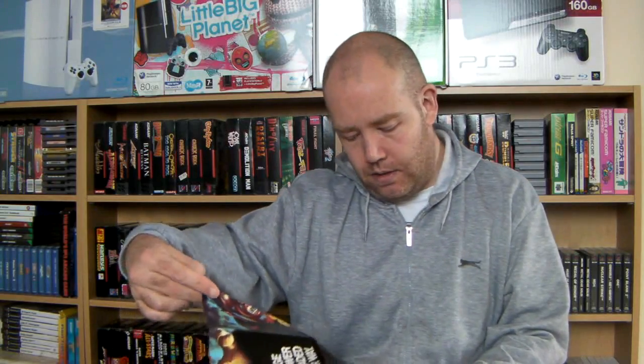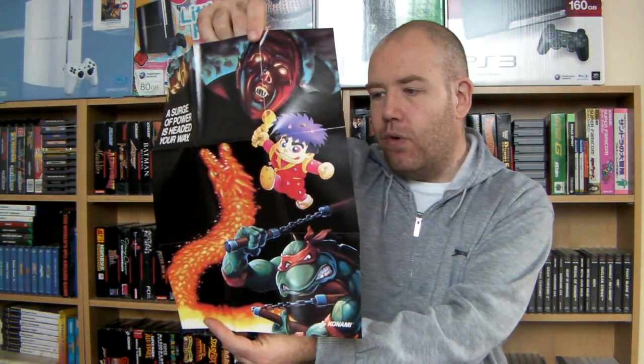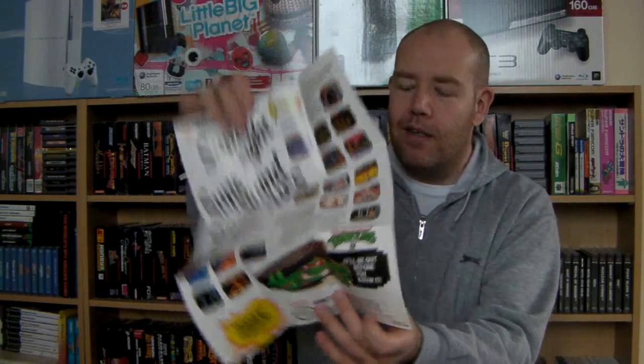So, got a poster that comes with it. Oh wow, I haven't even looked at this yet, that's really cool. Oh, look at that. That is sweet. That is brilliant, I like that. And some gameplay of Turtles 4 on the back, Mystical Ninja and Gradius 3. I got Turtles 4 because it's just a brilliant game, it's a classic. I love these posters, they're fantastic. I really like the way Ramstein fan has got these posters up on the wall. He's got them framed, they look really cool.